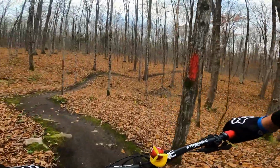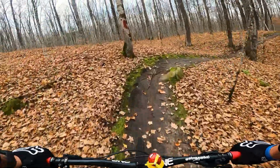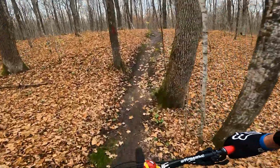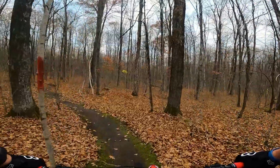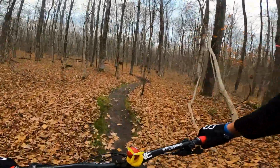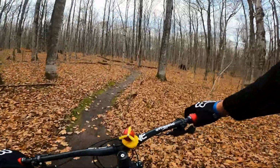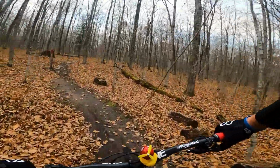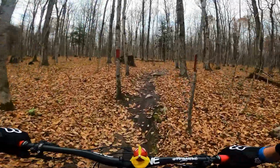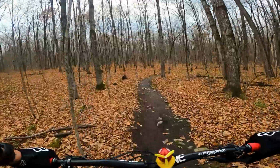It's real fun in the fall. You get an idea of where you're going. It's very clearly cleared like this. That's awesome. Big dirt roller coaster. Yeah, this trail's not without its climbs, that's for sure.